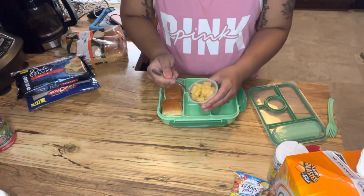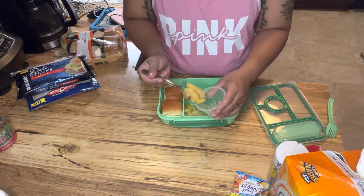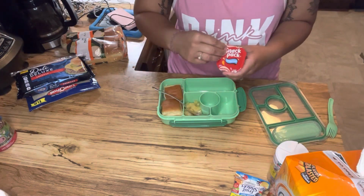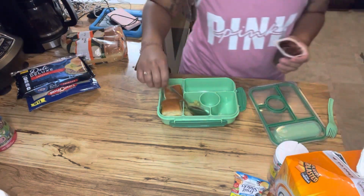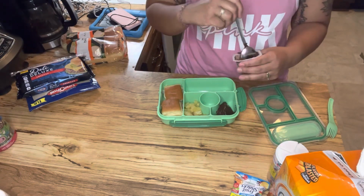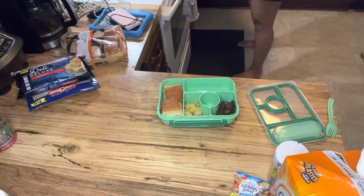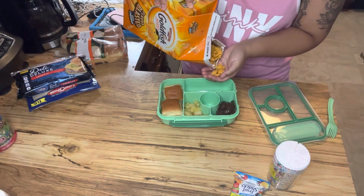For his fruit today, he's getting a cup of pineapples, and he also requested chocolate pudding with sprinkles. I'm adding in a couple handfuls of goldfish, and then for a fun treat, he's getting some fruit snacks.